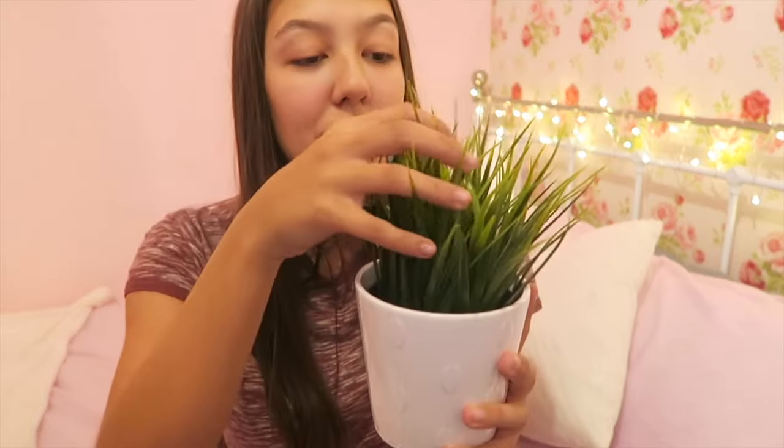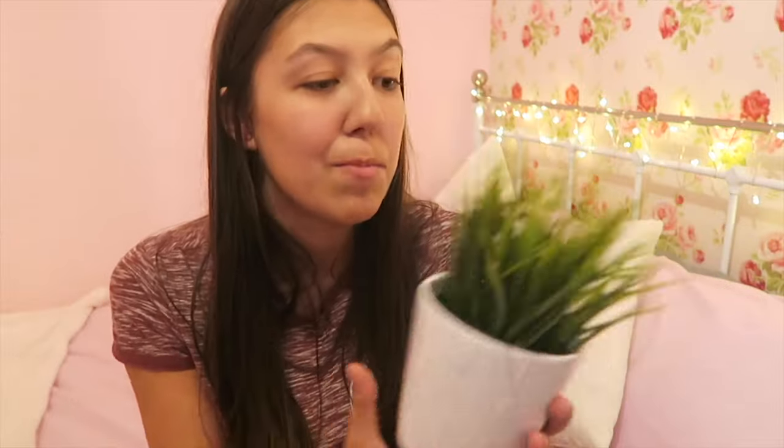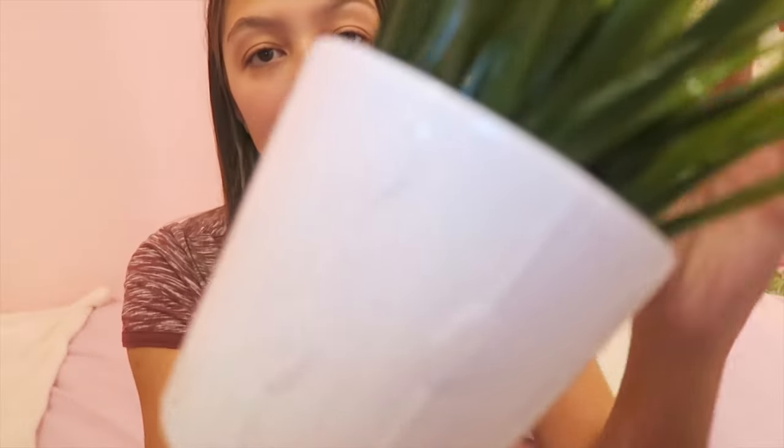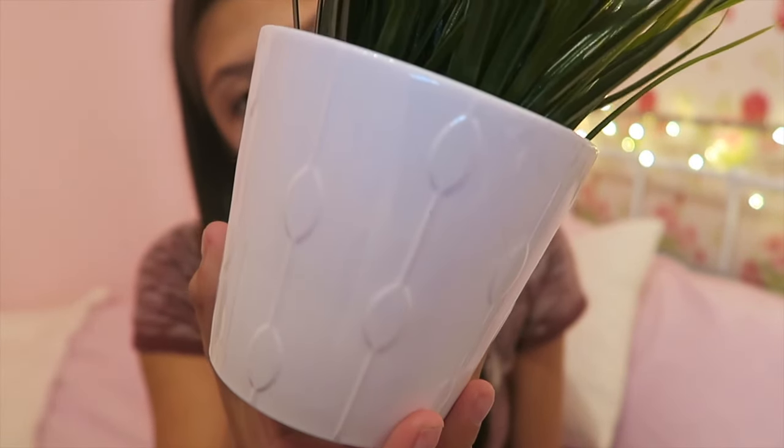Now moving on to some homey bits for my room. So I took a trip to IKEA as every YouTuber does and I got this pot with this plant. Tip is, I didn't realise that these two are separate, but on the shelf they were like this, so I literally only paid for the pot and not the plant. I mean, I don't know if that's what they do anyway, but I've got this green plant, which is in this white pot, which has got this kind of lines going down it.